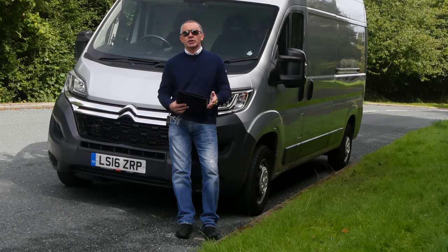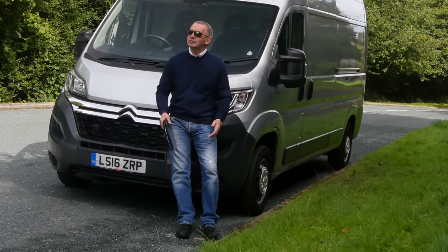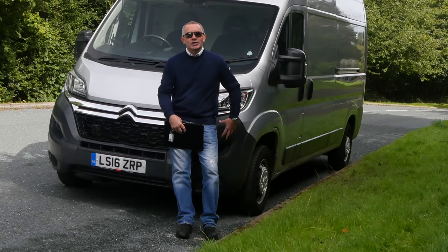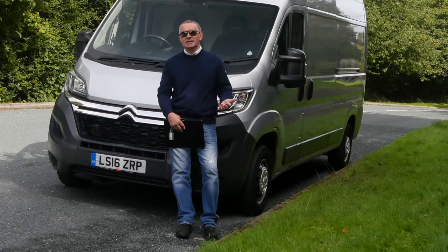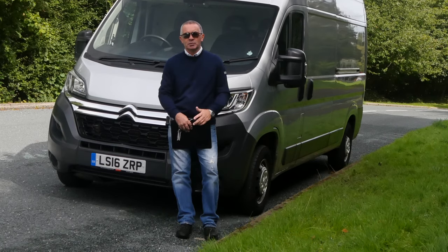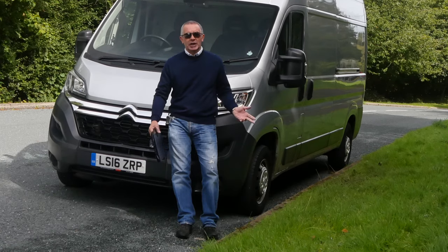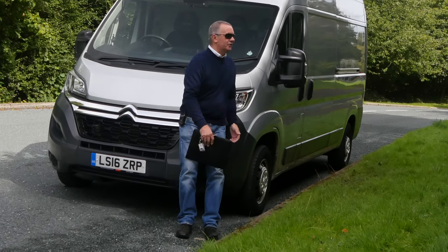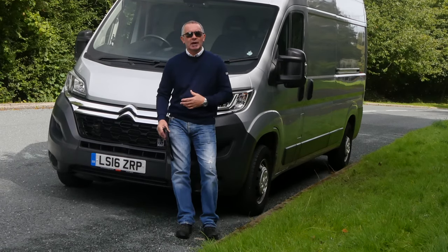I would say that there are two kinds of vehicles like this. There's commercials, which are going to get roughly treated, and there's probably vans which a lot of people will treat as their pride and joy. But it would be very, very hard to keep a vehicle like this tidy. The length of it, the width of it, the amount of stuff that you're going to carry. So bear that in mind when I show you around this.